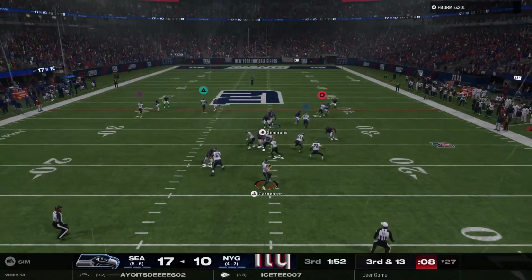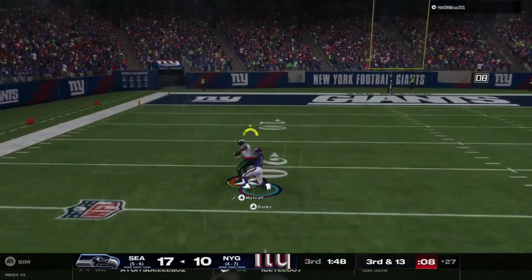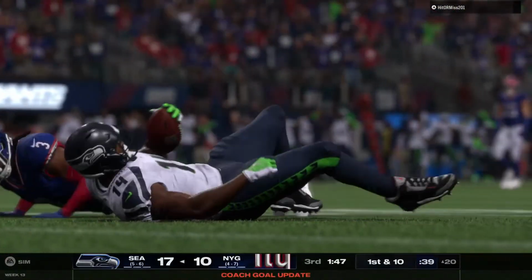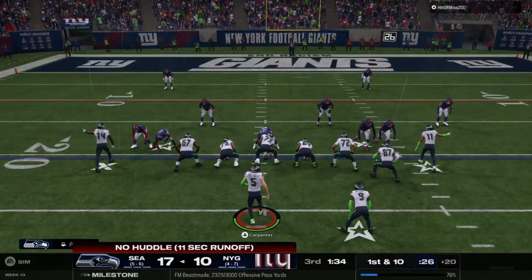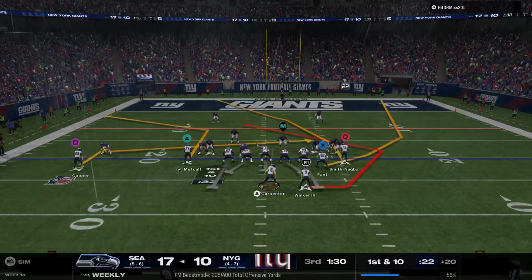Now on 3rd and long, they'll look to throw. Going for Metcalf on the deep ball. It's caught inside the 25. And he's able to get this down deep on the Giants' side of the field.